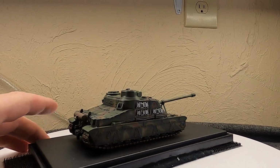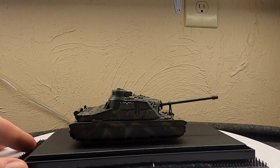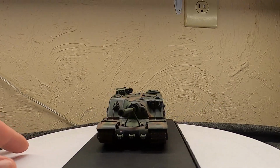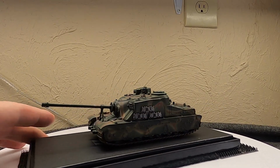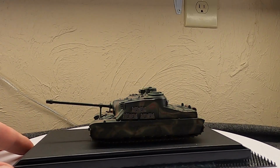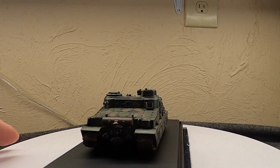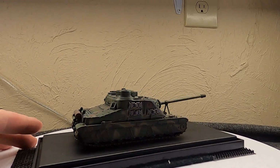And one of the earliest examples of what could have been was the Excelsior, the A33. This took elements of the Churchill and the Cromwell to become a super heavy tank or assault gun. Later, the Valiant would be created, the A38, kind of using the Valentine as a basis.